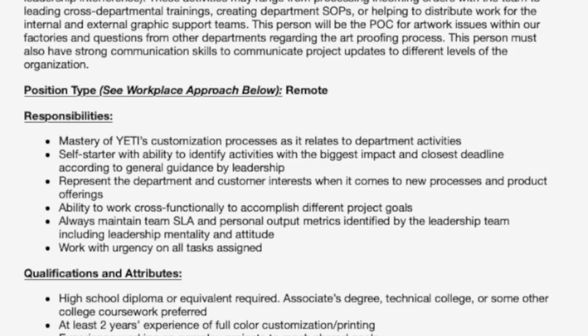It says you'll be a mastery of Yeti's customization processes as it relates to department activities. You need to be a self-starter with the ability to identify activities with the biggest impact and closest deadline. So you're going to have to prioritize different activities to get done for the company. You'll represent the department and customer interest when it comes to new processes and product offerings. You'll have the ability to cross-functionally work to accomplish different project goals.